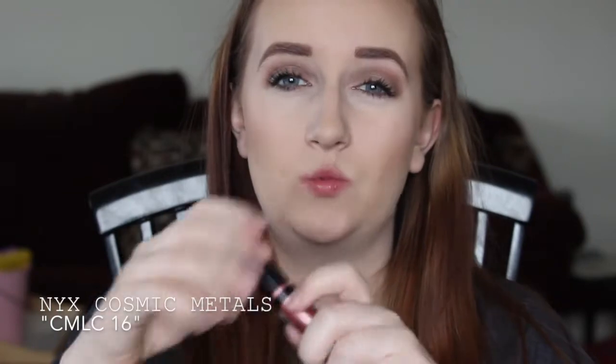I've only worn this like once, I think. Talk about one swipe. Something about this one is it feels like a gloss going on. I believe, if I remember correctly, it does sort of dry down a bit. Okay, my lips are starting to look a little funky because the makeup all around it has come off.